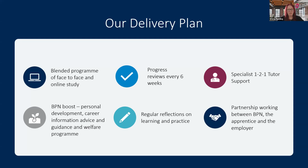And finally, with it being a work-based programme, there's that real partnership between us as the training provider, the apprentice, and your employer. So that is a big part of the apprenticeship. And your employer will need to attend, for example, your progress reviews to make sure that that's a three-way review. So that's a bit about what our delivery looks like. I will answer any questions at the end on the programme. So if you've got any specific questions on the apprenticeship programme, please do ask them at the end.